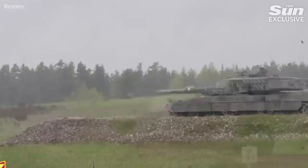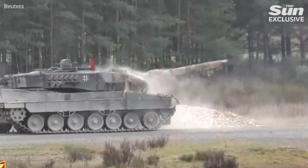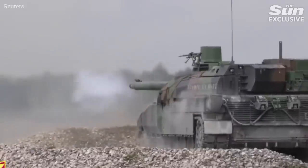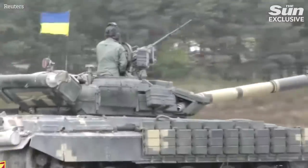I'm sure Ukraine will keep using the old Soviet Russian tanks that it's got, and the West should perhaps dig into its stores of older tanks, which we think are less sophisticated but might actually be more effective on the battlefield than the latest technology that we're putting into tanks at the moment.